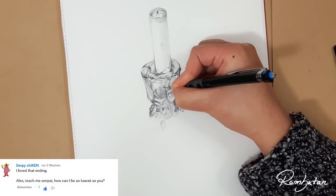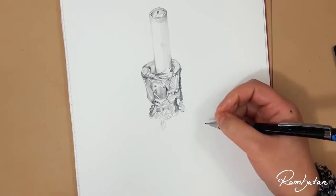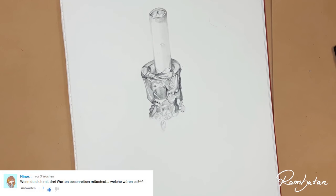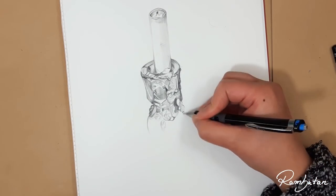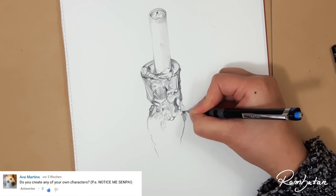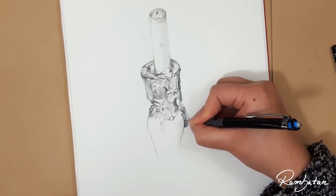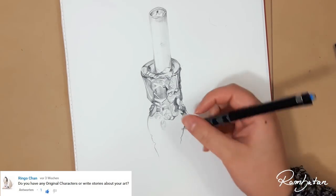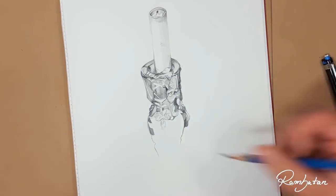Also, teach me senpai, how can I be as kawaii as you? Nine X, describe yourself with only three words. Introverted, stubborn, and silly, I guess. Ava Martino, do you create any of your own characters? P.S. Notice me, senpai! Okay, I notice you. And yes, I create all of my own characters. Ringo-chan, do you have any original characters or write stories about your art? Yes, I do. You can find some of them on my Facebook page in the OC folder.